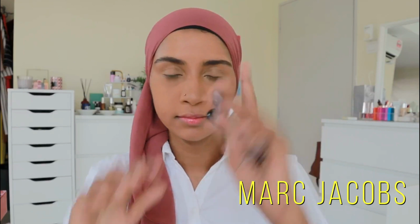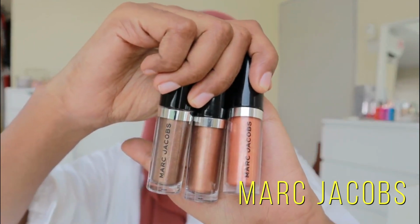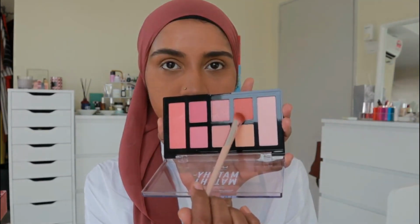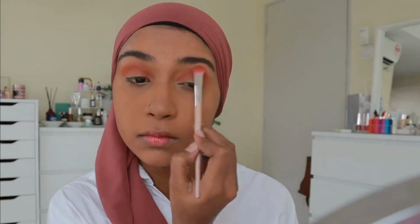And before I do my eye makeup, I want to show you guys something that I got from Marc Jacobs. So I got this liquid eyeshadows. I'm gonna use this shade to show you guys. It's my favorite shade. I've been using this shade a lot. This is Copperazzi Sequin, and it's gonna match the palette. I'm gonna take this as my transition shade. Now I'm gonna take this Sequins liquid eyeshadow and apply it on top of my.